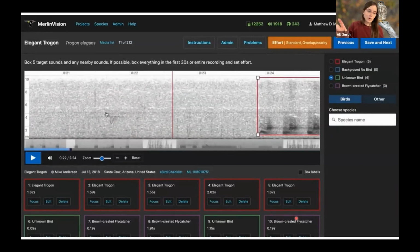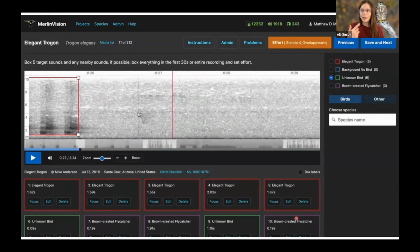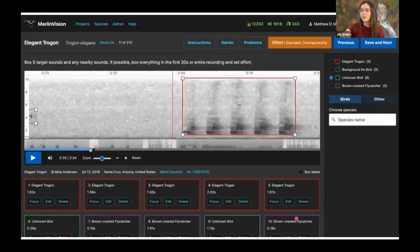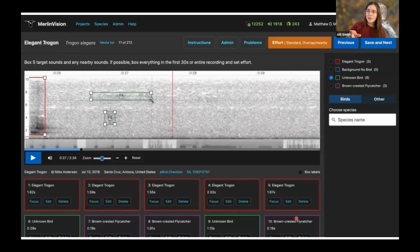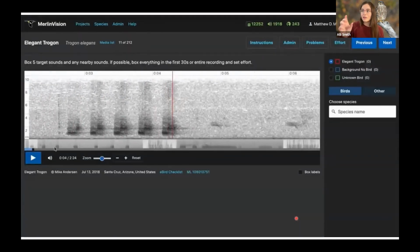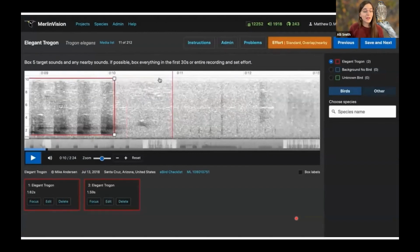So we have an unknown bird tag that we use with that, and then that allows others to go back through later. If someone else maybe is more familiar with the birds of Arizona, they can go back through here and try to identify the unknown birds, or we can just leave it as unknown. And then the very last thing he'll do, which might be too quick to see right here in the blue, he draws a box around a spot in the recording where there are no birds calling. And that's also something we found that's really important to do.